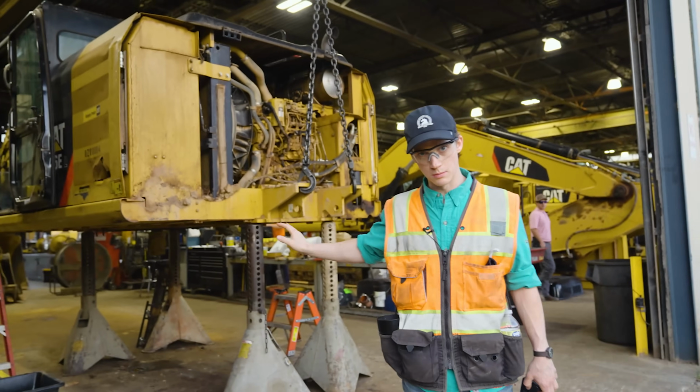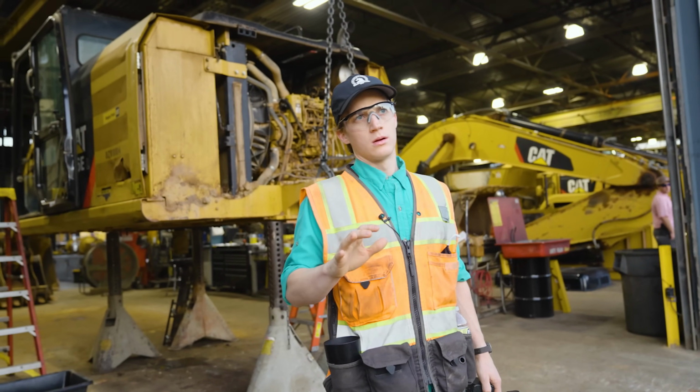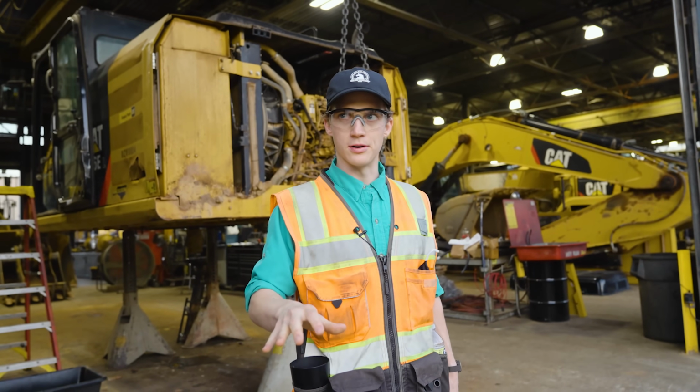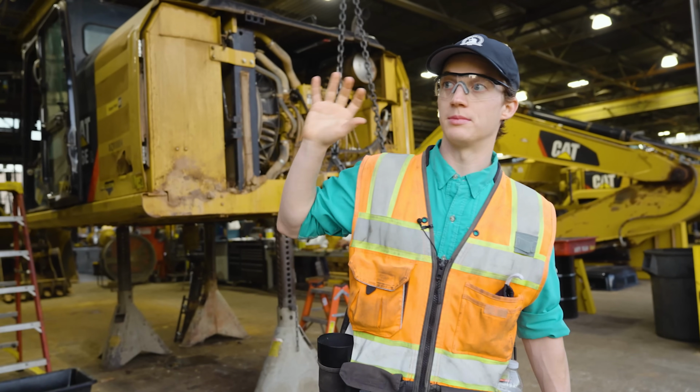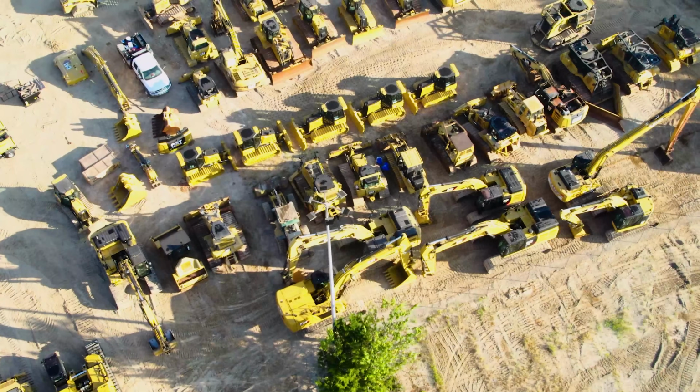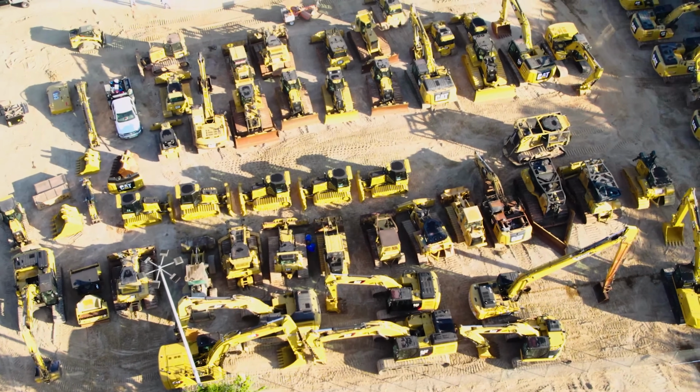Don't mind the split apart 316 behind me. We are in the, oh, that's a 988. We're in the shop at Gregory Poole right now. We just walked through part of the shop. It just seems like it goes on forever. There's machines in every single corner, every square inch of this place.